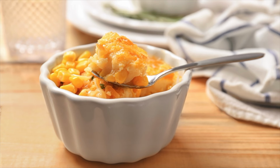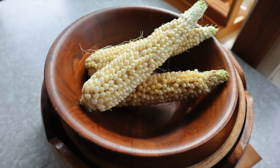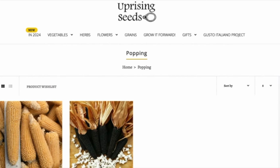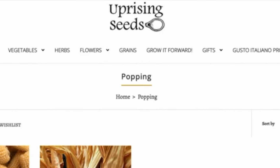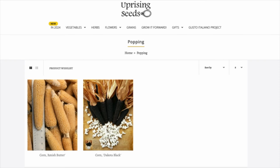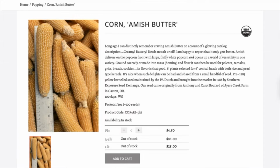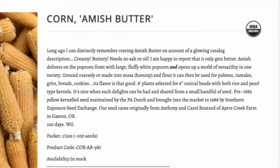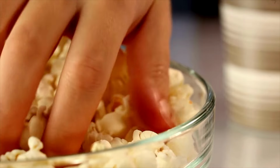So I got a popping corn variety from Uprising Seeds. They are local to me, so I knew that the corn I was getting would grow well in my climate. But you can find them at uprisingorganics.com if you want to see for yourself. I chose their Amish butter corn. And their website does say that it is a creamy, buttery popcorn that needs no extra salt or oil.